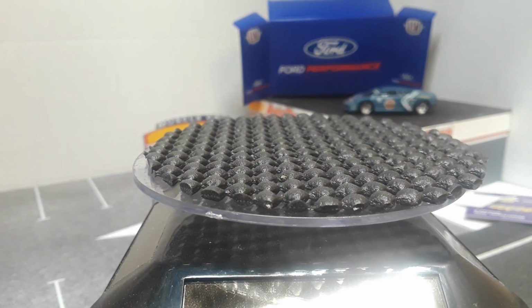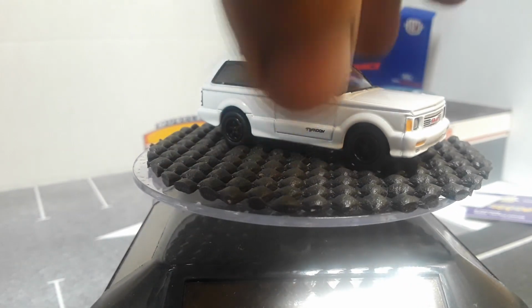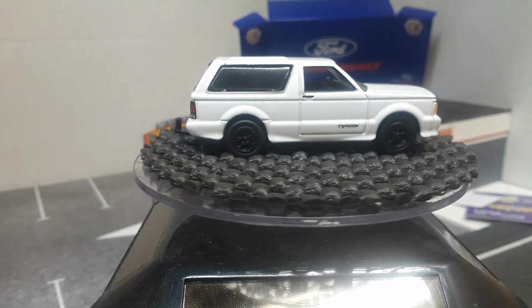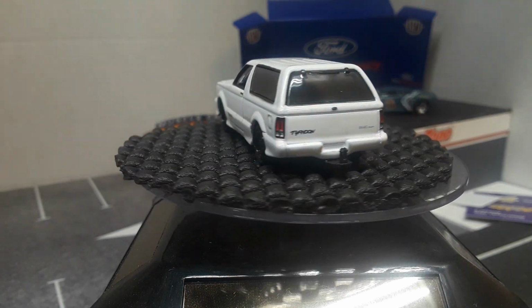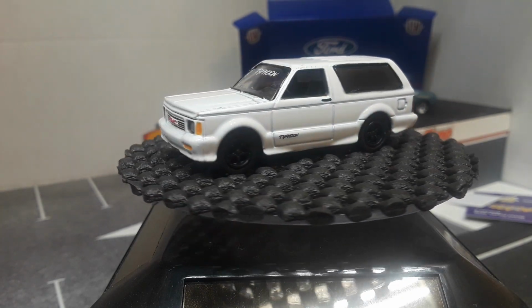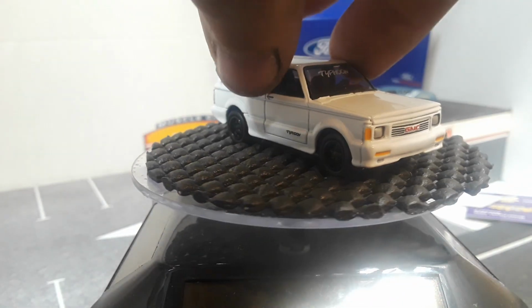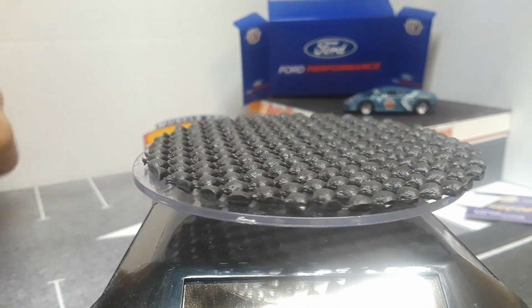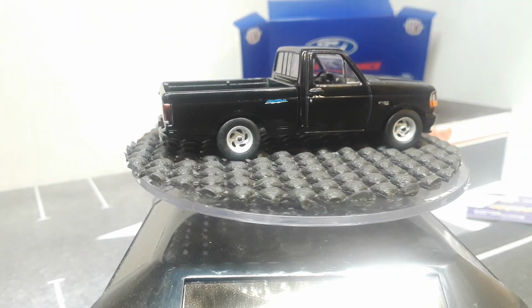And since I showed that one, might as well show this Johnny Lightning Typhoon, based on the Chevy Blazer. So some really cool early 90s vehicles. Show that one more time.